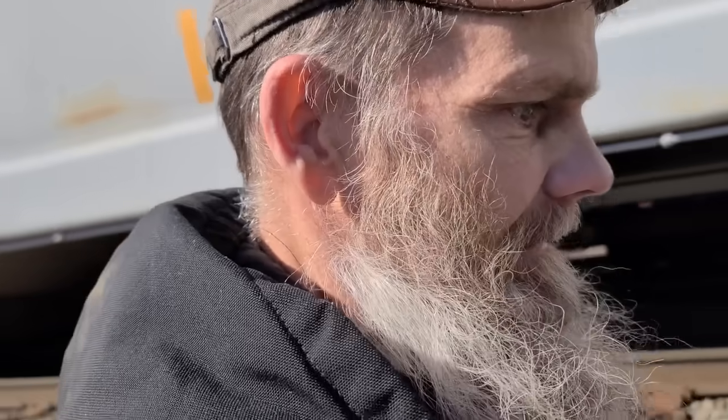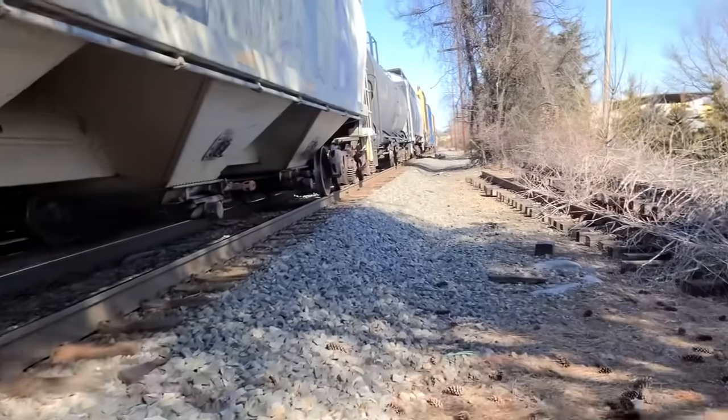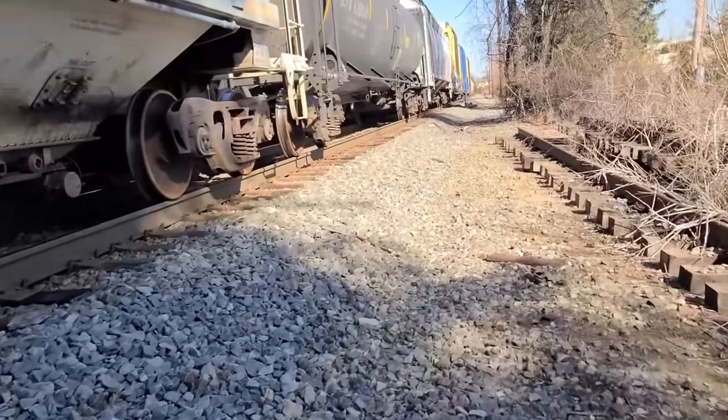I should have set them coins on a yard track. Had a yard train run over them instead. I'd have them in my pocket right now, ready to mail to him. But I don't, so.